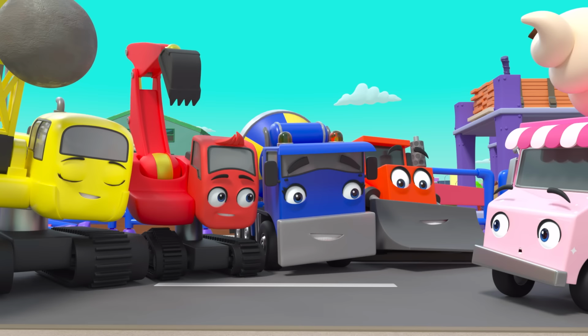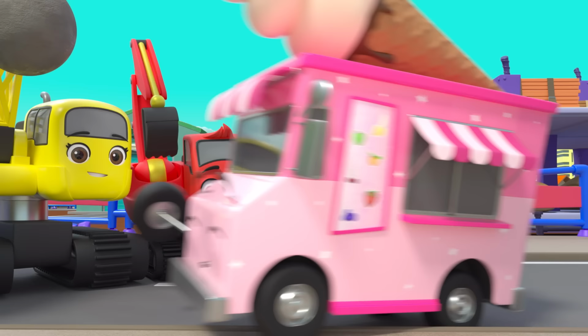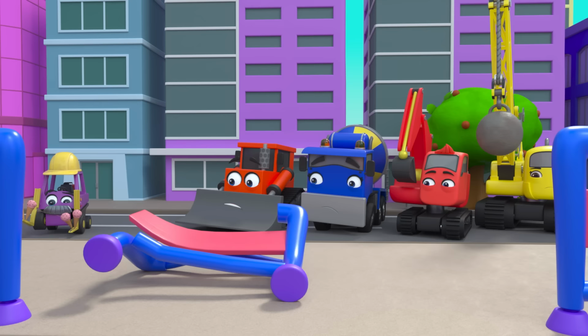Yummy! Another? Yay! That was so much fun! But who's that? It's Mr. Rubble. He was off getting ice cream for the gang. Uh-oh. It looks like they've got some cleaning up to do now.